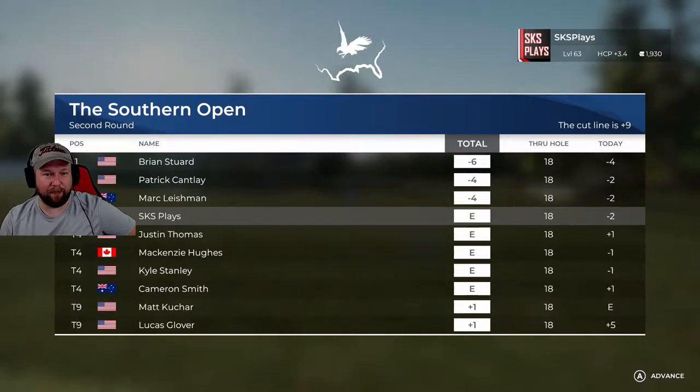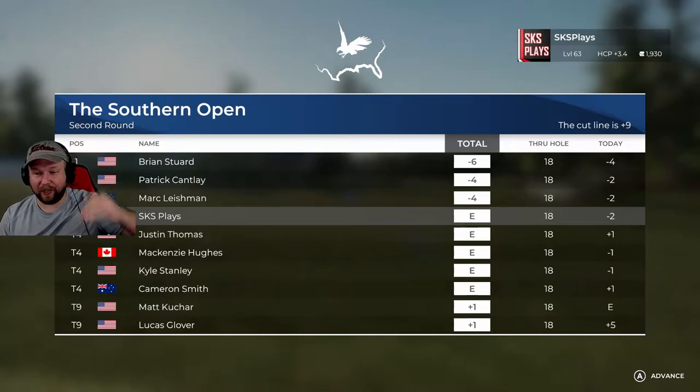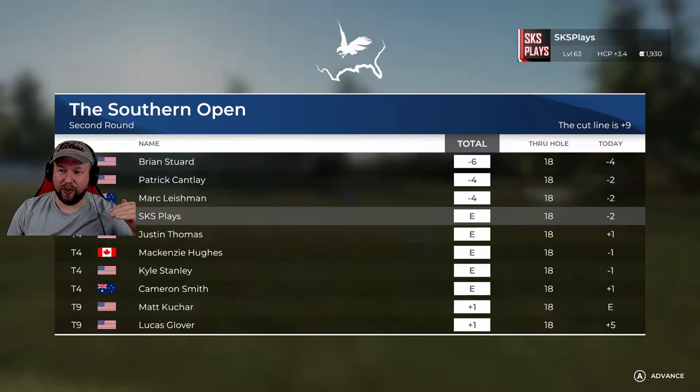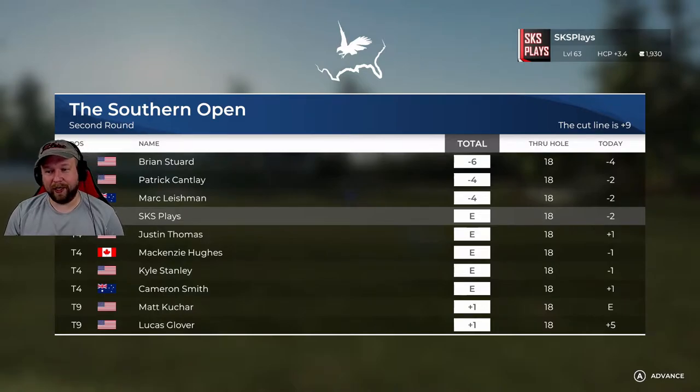Brian Stewart and Patrick Cantlay are tearing it up. So is Mark Lishman. But then there's a separation. We are on that second threshold. 2 under today brought us back. Stewart shot 4 under today, which we could have shot lower, but with two rounds, moving day tomorrow is going to be super important.